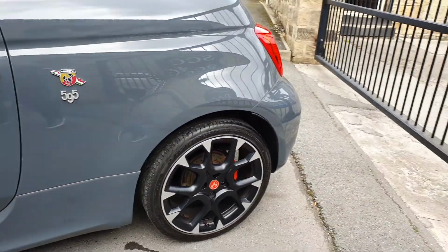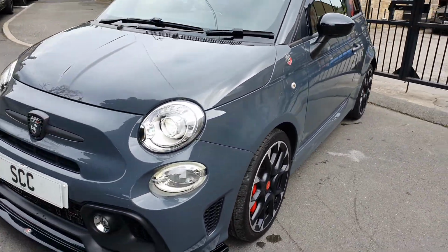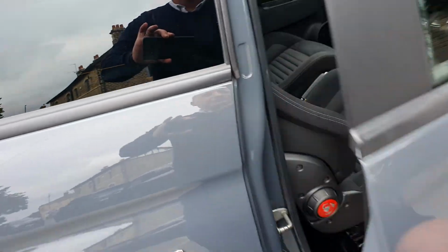It's had some form of protective coating on it, this car, so that's why the paintwork's in good shape. Obviously save for the odd stone chip here and there. Nice car. Wind deflectors, black exterior styling pack.